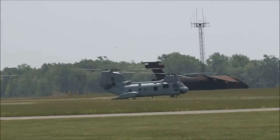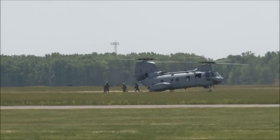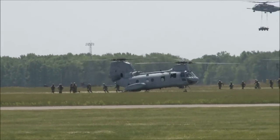As the Sea Knights continue with the troop insert and depart from the LZ, you will observe the Cobras as they maintain security in the objective area.